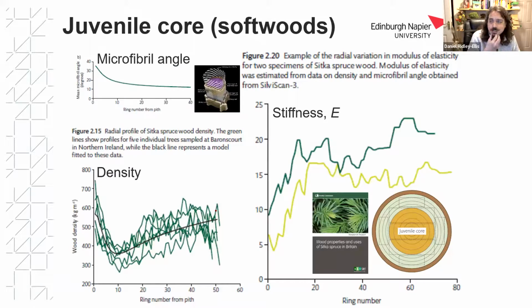In softwoods in particular, they tend to have a radial increase in density and stiffness as the tree gets older, because a young tree's strategy for shedding the snow and the wind is to be flexible. But an old, big, tall tree can't do that. If it leans too much, it will fall over. So it needs to be stiff and strong. So in softwoods you tend to see a trend from pith to bark of increasing density, stiffness and strength. And it's all cleverly to do with the microfibril angle.